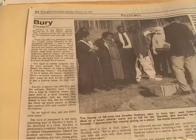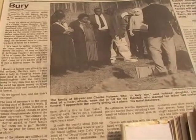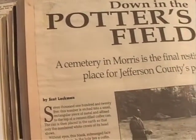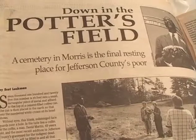I guess for me, it's about a 25-mile drive from Homewood all the way up to almost the Jefferson County line. A tiny little town called Morris that I had never heard of prior to reading the first article in the newspaper that I came across about the Pottersfield. And I've got those scrapbooks. I got them out again last night and read the big article that was in the Birmingham News in June 2001. And it's a great article.